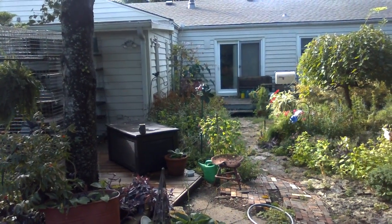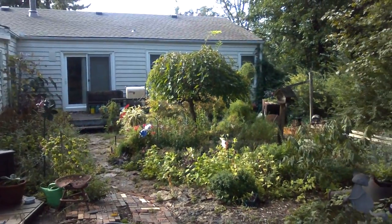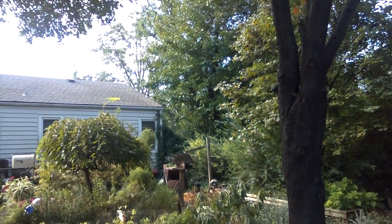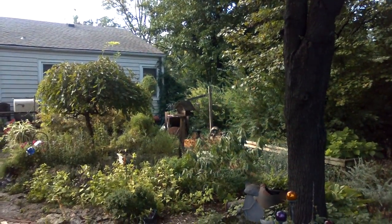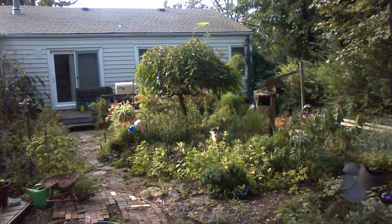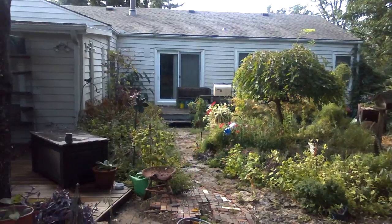Probably the last time I'll get the yard in before the leaves all come down. It's getting ready already here to start dropping leaves in Oklahoma. And so I thought, you know, I'm going to take a good shot of the garden before it gets too bad, to where we can't really appreciate the greenery.